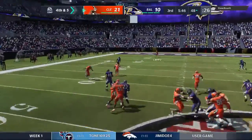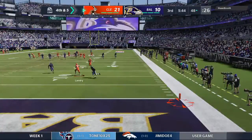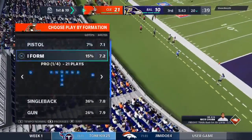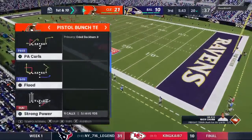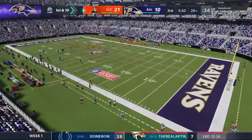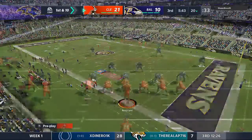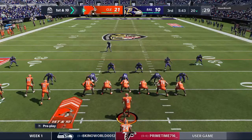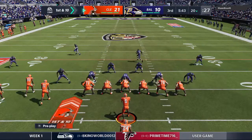On is the punter, Cook, who sends it away. The Browns take over 1st and 10 at their own 20-yard line. The Browns drive about to get started. They were able to get the ball back here, didn't surrender any points. Now they'll look to add to that lead.